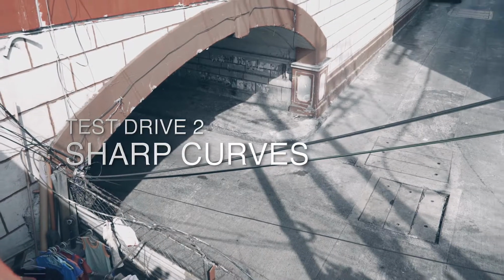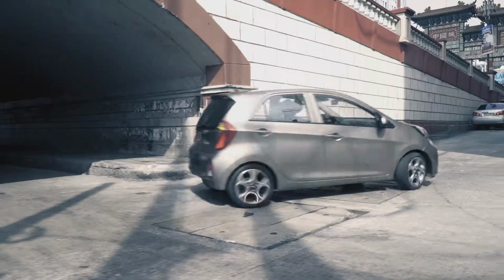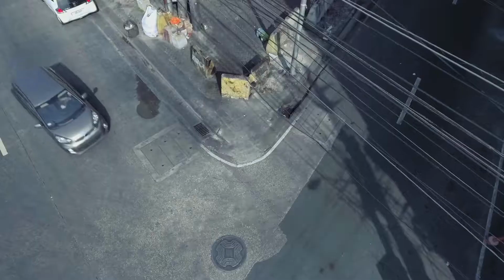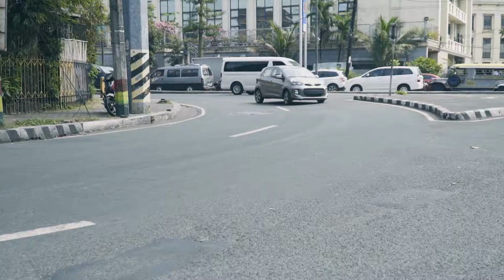When you encounter a sharp curve, brake early and always look where you're going. Never brake at the corner, keep both hands on the wheel so you can ease through it easily. You can always accelerate once you make the corner safely.